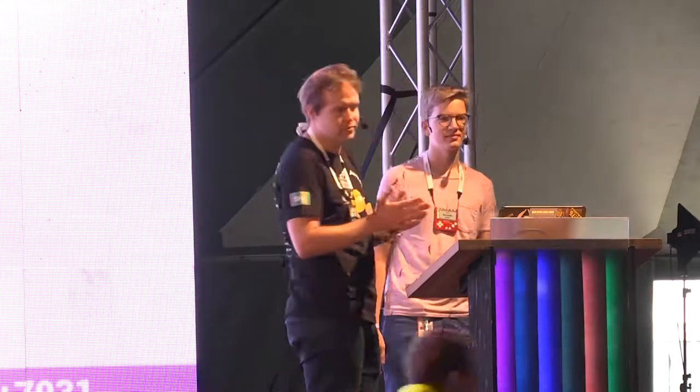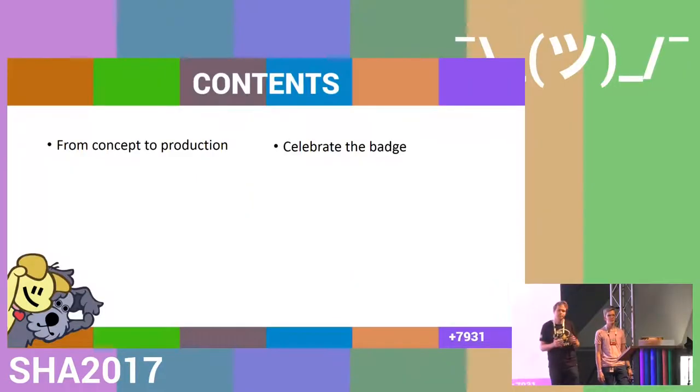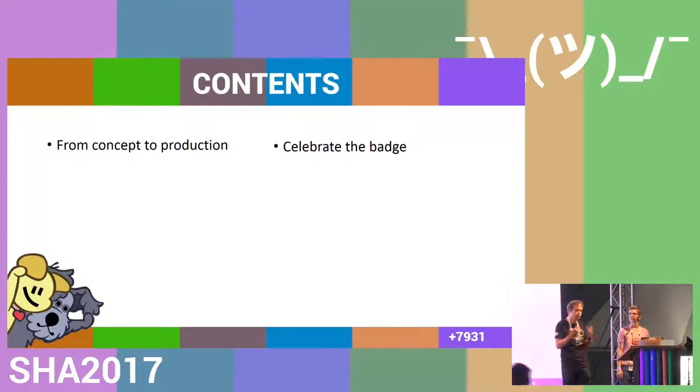So today we have two stories to tell you. Niek is going to take you through basically from concept and all the hardware design and everything that went into getting the badges produced, the electronics. And I'm going to focus on celebrating the badge, what it has done for us as a community, what it has done for the camp. And that's the main plan. So on to you. Thank you very much.